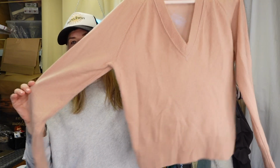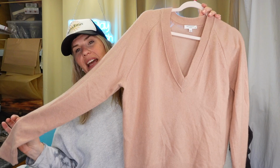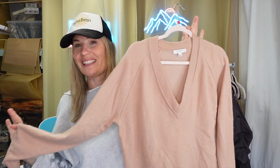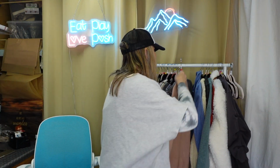This is just a cashmere sweater. Now, Equipment is not a brand that I typically source, but this color, the fit, and that it was 100% cashmere is what helped me pick up this item. It was only $6.99, and so I didn't feel like that was a very big investment. If it was priced more like $12.99, I definitely would have left it behind.